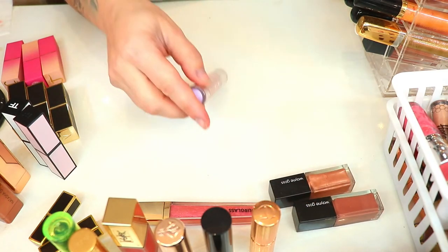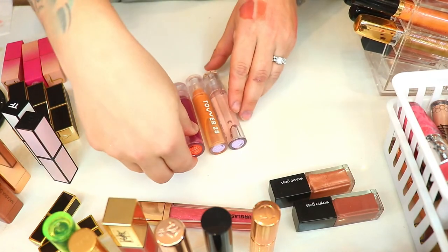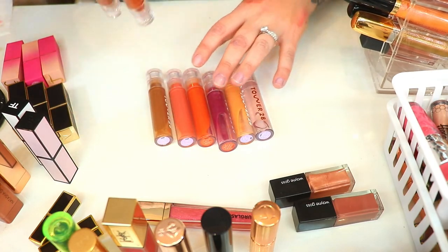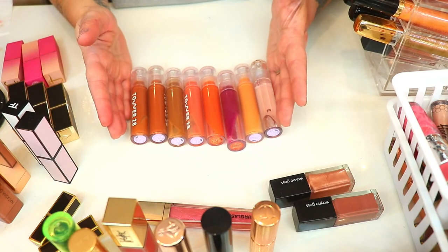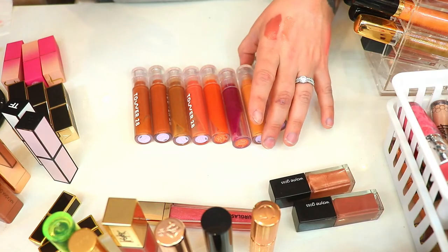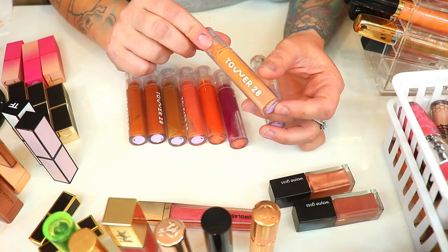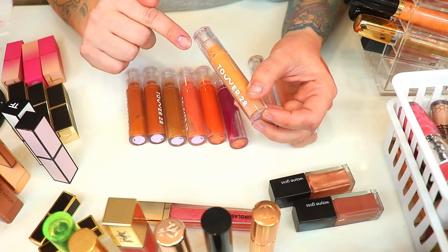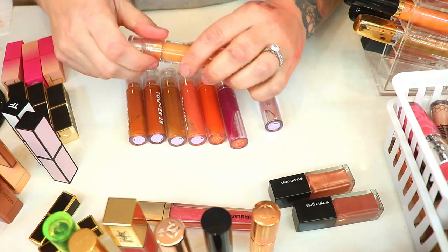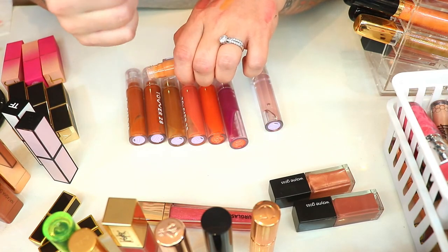All right. Now we got Tower 28. I love Tower 28 with my whole entire life. I believe I purchased the majority of these, but there may have been some that I did not purchase, but I'm keeping them all because I love the Tower 28 lip gloss formula. I feel like this shade, though, does that look right? I remember this being more pink, but you guys gotta let me know because I swear when I first got this, it looked different. But I love this formula so much.